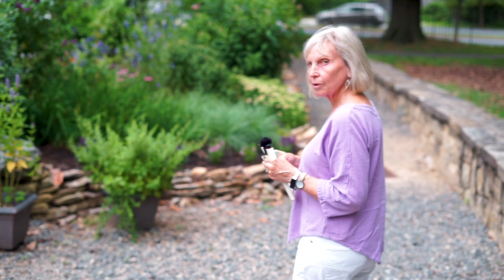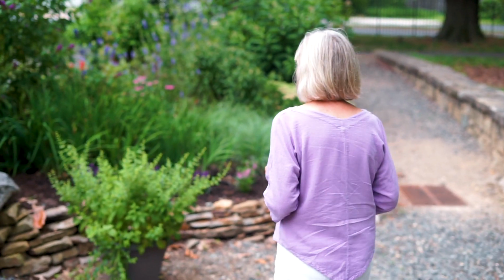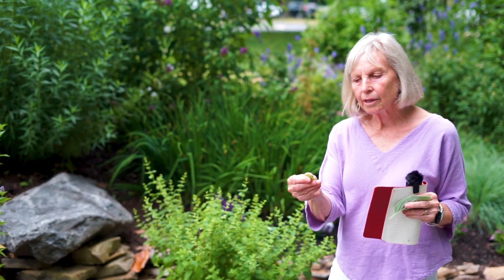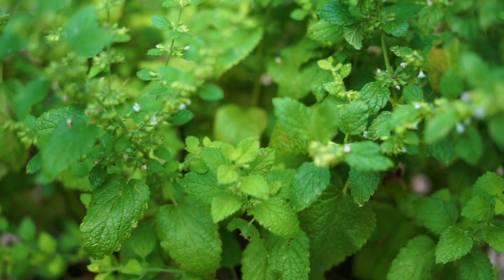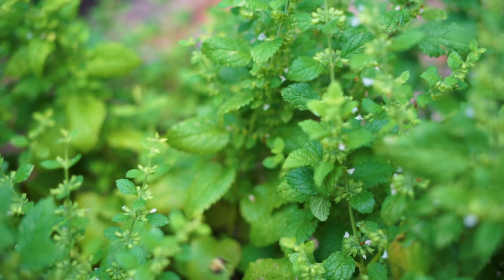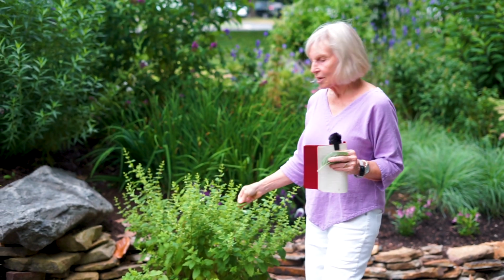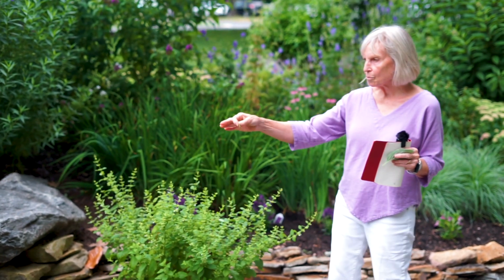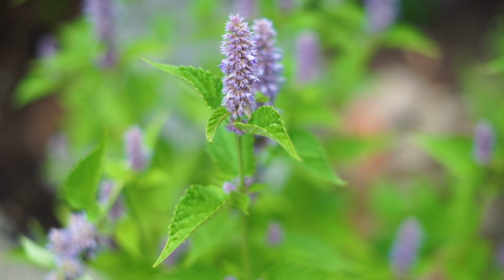As we walk down here, we also have some mint. This is a lemon balm. Again, the scent comes from the leaves, so when you rub the leaves, the scent of lemon comes out. It can be used in teas as well. So it doesn't have a great flower, but it has many uses. And this is hyssop, which is also a member of the mint family.